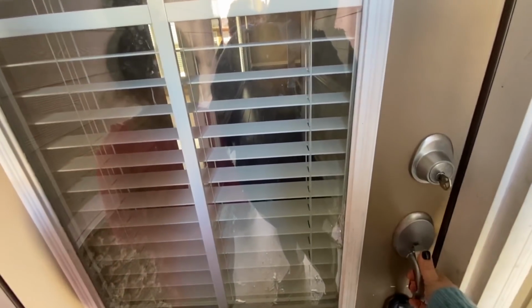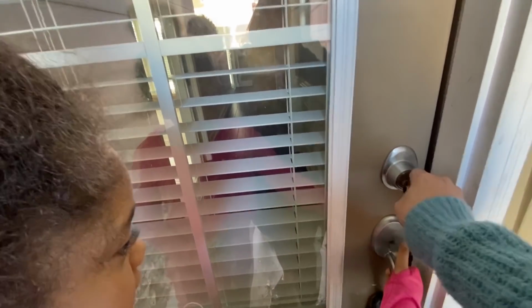This may be our new home. We're going to tour this one. This one's the first one we've toured. So, oh yeah, we've got to unlock it first.